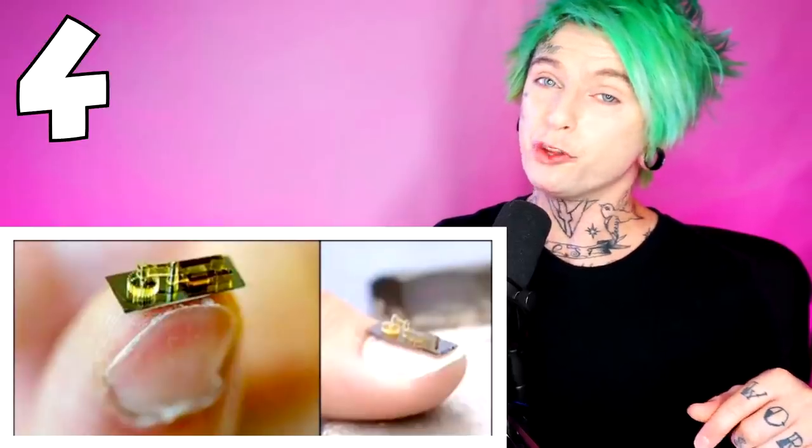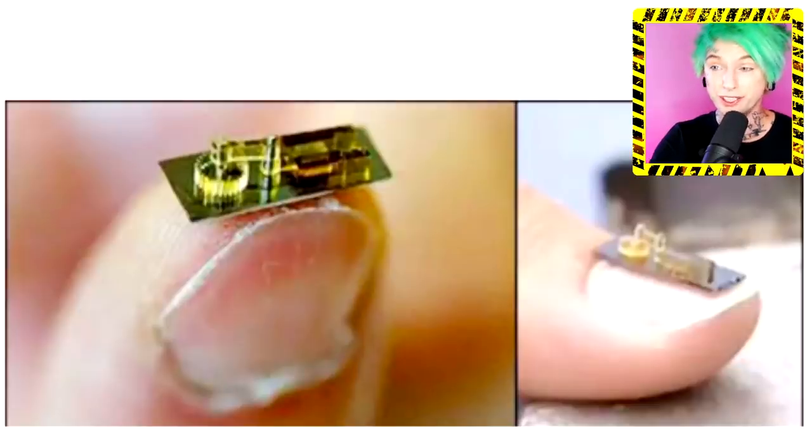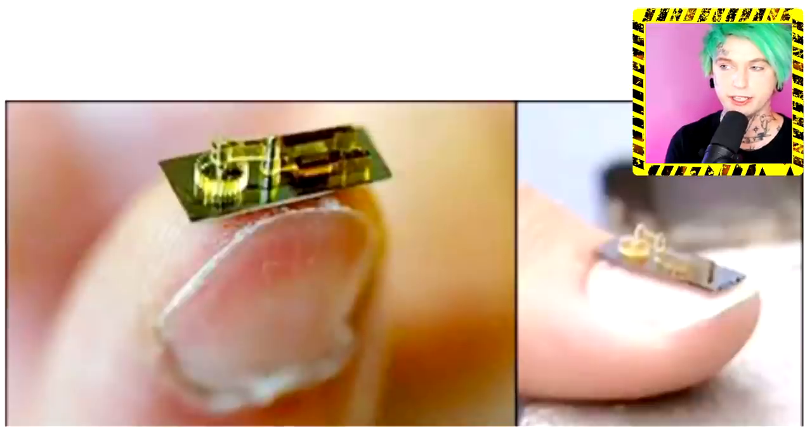Number 4, we have the world's smallest combustion engine. This is actually a real combustion engine that works, that fits on your fingernail. This tiny butane-powered combustion engine seemed sensational when it first came out as a battery replacement. But people quickly stopped talking about it when its creator started talking about using it as a pacemaker, as in putting a combustion engine that emits carbon inside a human heart. You don't want that. It'd be really, really bad for you.